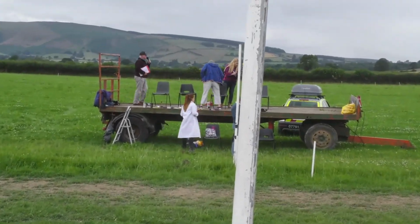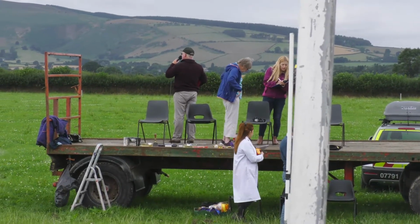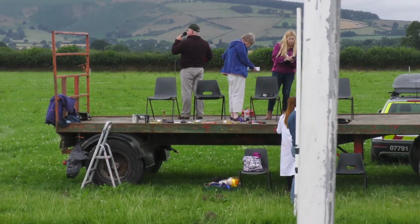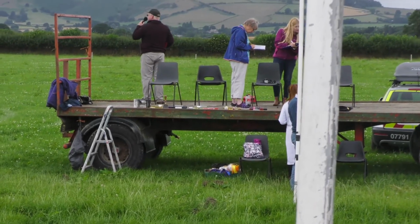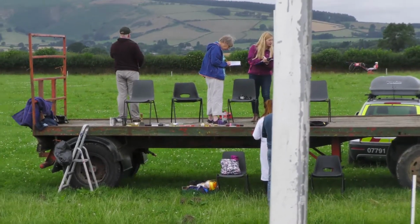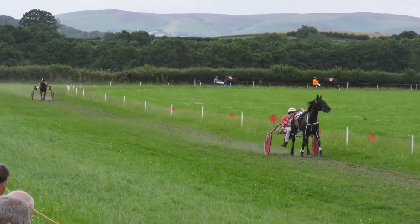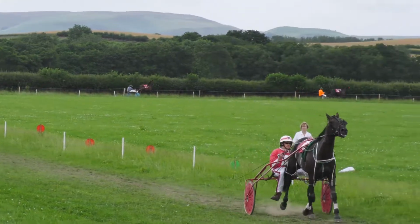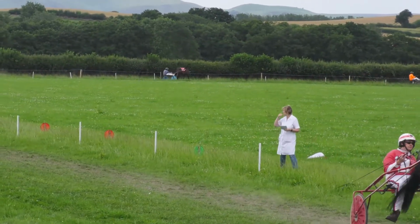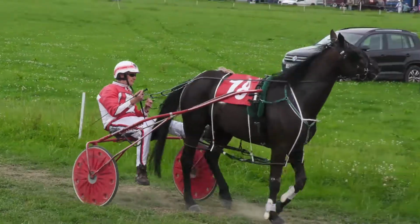But just hold everything until we've had a little chat with the stewards, just to confirm what happened with Higher Friction and whether it did come under starters' orders. We'll have a word with the starter. The winner, property of Elizabeth Collingwood from Huntington, trained by Liz and driven by Johnny James. Second, and in the final, number 18, Danny's Gift, property of the Perks family from Prestine, trained by them and driven by Mark Evans.